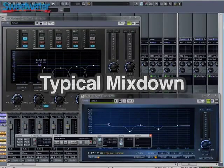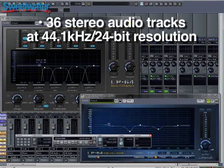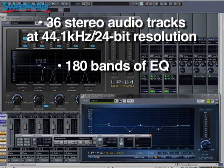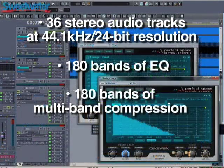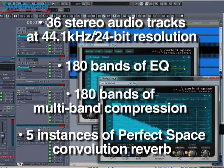For our mixdown test, we created a session with 36 stereo audio tracks at 44.1 kHz 24-bit resolution. We used a total of 180 bands of equalization as well as 180 bands of multi-band compression. On top of that, we added 5 instances of Cakewalk Sonar's Perfect Space Convolution Reverb. The tower had no problem at all handling those demands.